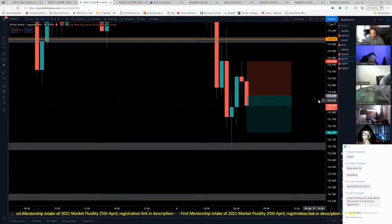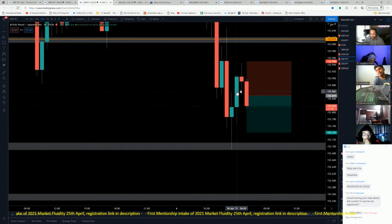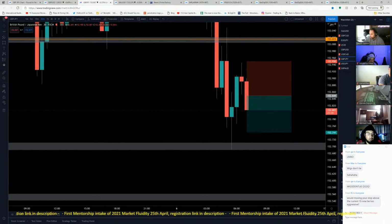So we can see right here, the 30-minute candle is essentially coming down at this point. So we're going to stay in this trade over here. I'm not moving my stops. I'm only going to move my stops when I hit 10 pip profits at this point. That's the only place I'm going to move my stops.